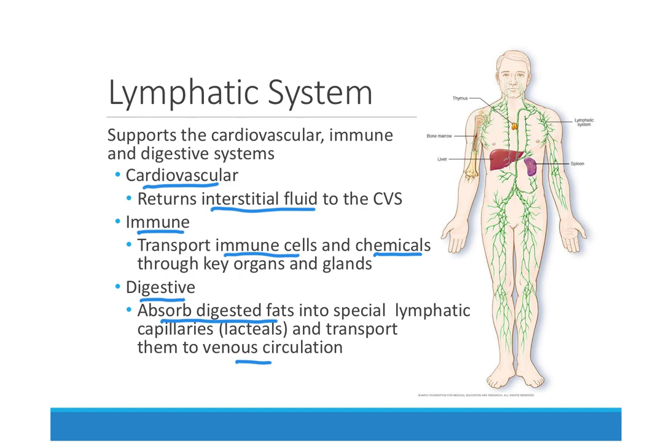This diagram on the right is showing you that the lymphatic system includes both lymphatic vessels, similar to our blood vessels, and certain key organs like the spleen and the thymus, which we've already talked about when we talked about the endocrine system.